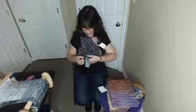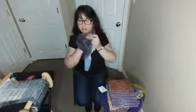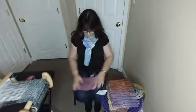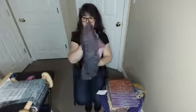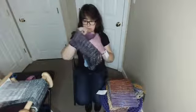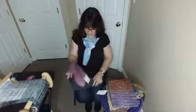The fringe on this one looks about 2.5 to 3 inches long. Each one is different. None of my products are exactly the same. Measurements and everything vary depending on the product and how much yarn I have. But these are $53, including shipping and sales tax. Again, that's the cowl or the infinity scarf. I have them listed both ways.